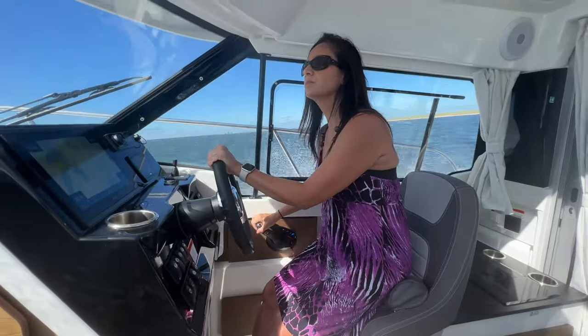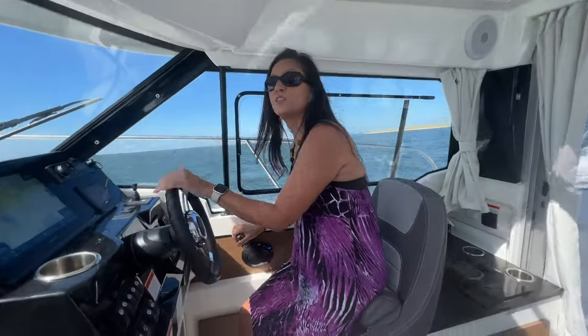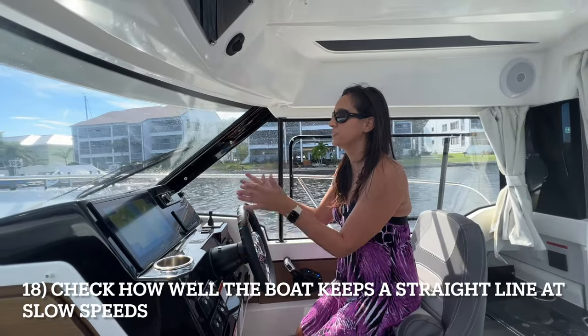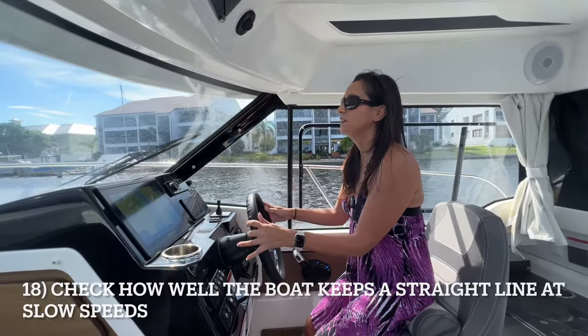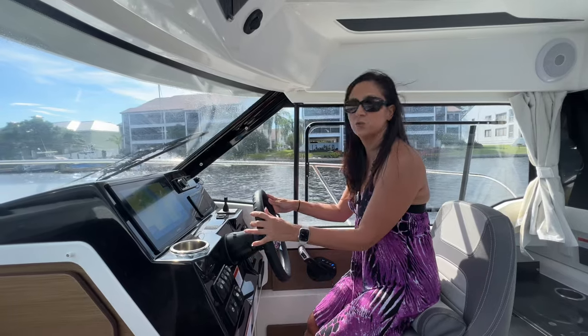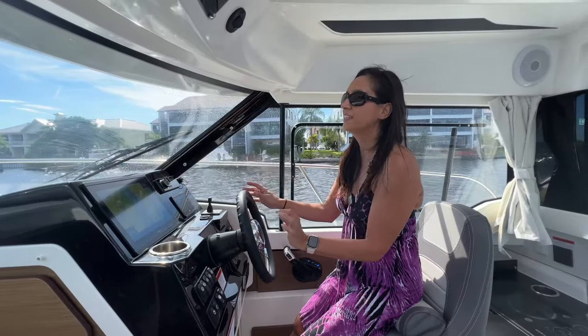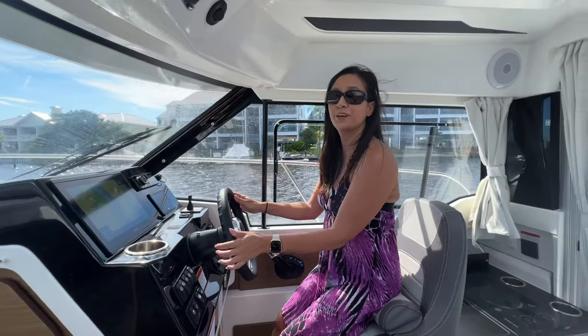Pretty well. At no wake speeds, you'll want to center your wheel and check to see how well the boat stays in line. The current conditions are 15 to 20 knots for the winds, so it is swerving slightly, but otherwise it's doing pretty well.